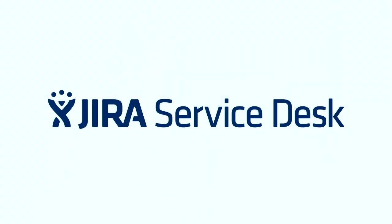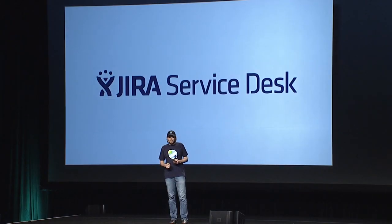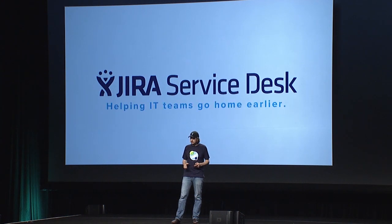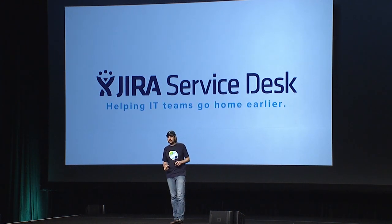All right. And we have a very simple goal with Jira Service Desk. We want to build an amazing service desk, but quite simply, we want to help your IT team to go home a little bit earlier in the day. So that's what we're going to do.